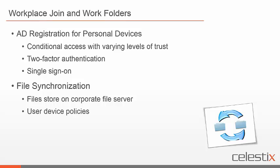You can enforce user device policies. So before you access a data share, you must meet some set of policies, and most common is a lock screen password has to be set, and encryption has to be enabled. And then once you do that, you can then access or synchronize with this data share. Also, when the user either deregisters their device or leaves the organization, then that data that resides on their mobile device is actually securely erased.